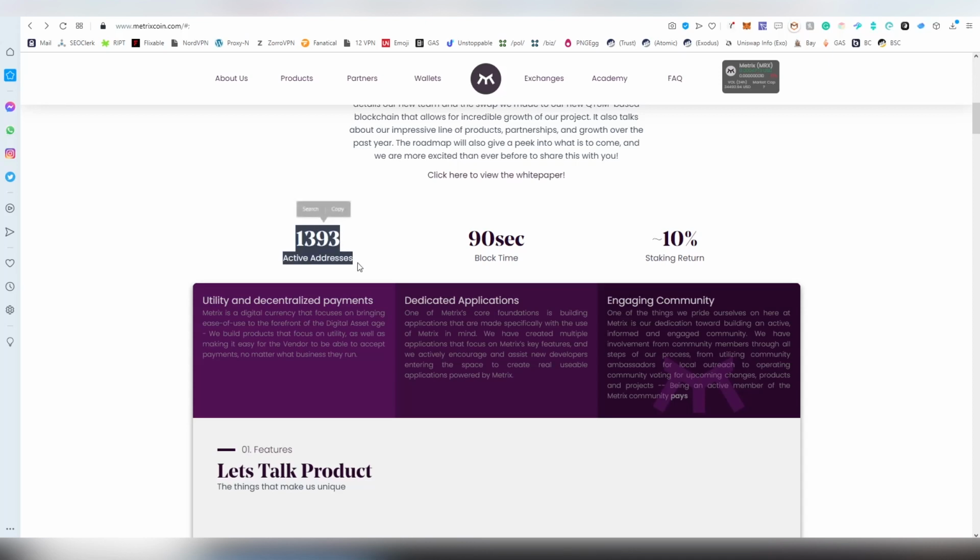There's a bunch of active addresses right now. I'm not sure, does this include the ones that are on exchanges, or is this active wallets? I mean, these numbers are very speculative and they can be a lot more than this or less than this. So I don't know what metric they actually use. And 90-second block time, which in my opinion is okay.